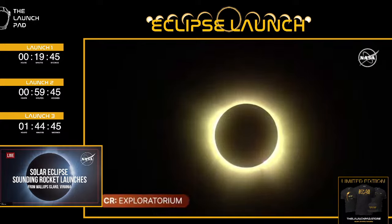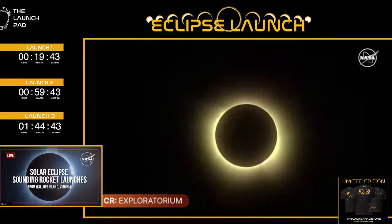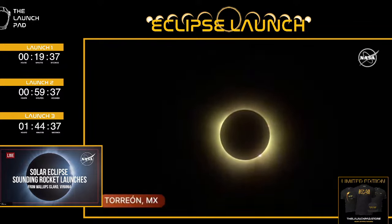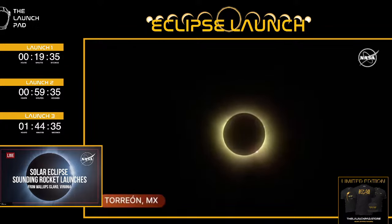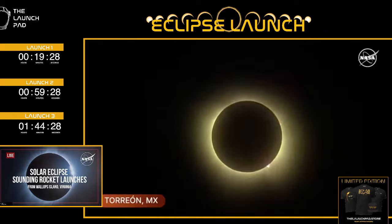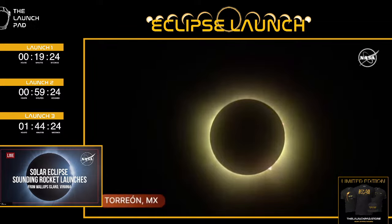And I'm just staring at this view of totality that we have in Torreon. So we're about halfway through totality right now in Torreon, Mexico. And again, I know folks said that this is almost double totality than 2017, right? That's right. In 2017, we had a little more than 2 minutes. So we're lucky enough this time that we have over 4 minutes in some places, too.